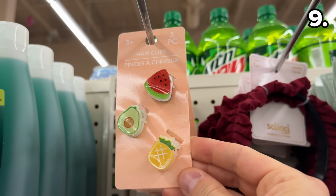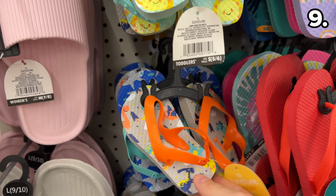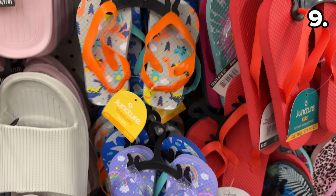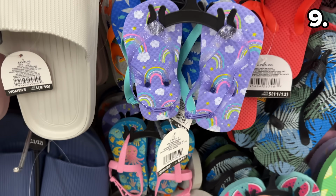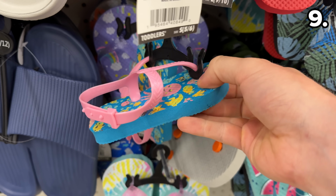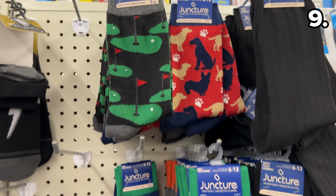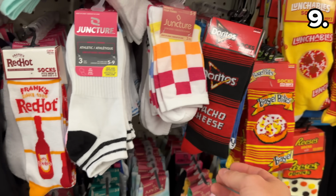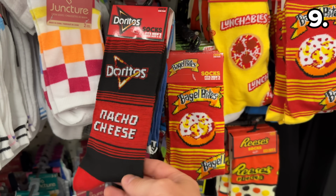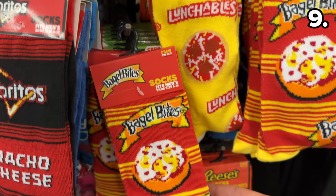Fun for any age. Summer flip-flops are hardly a new phenomenon at Dollar Tree, but these new toddler flip-flops with a strap on the back are ideal for those younger feet that seem to grow at a mile a minute. These new themed socks sporting golf, dogs, tacos, and food brand emblems are my favorite fashion item of the month, including these ones with Bagel Bites, a great snack that looked awesome.